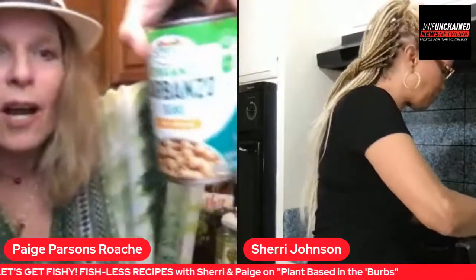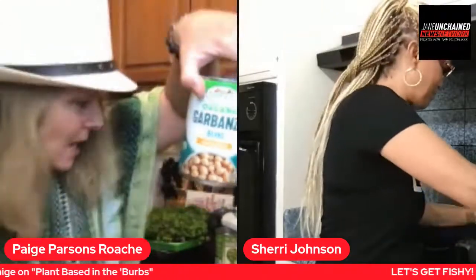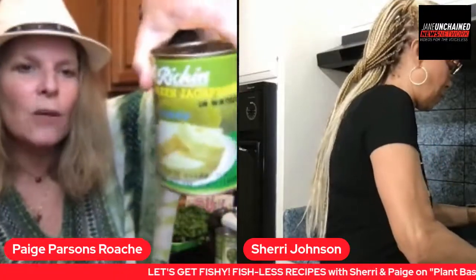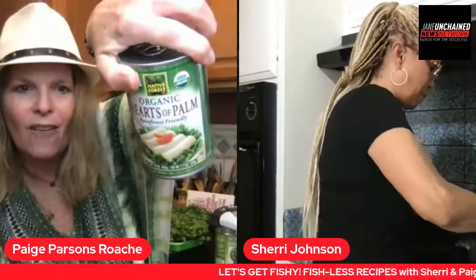You can also do the garbanzo beans. You know what else? I heard you mention white beans, and you could do the cannellini white beans as well. You can also do a jackfruit. All right, you're going to strain this. This is the brine. I think this is the one that has the brine. So you want to make sure you keep the brine in the water. But if you don't, you just rinse it over the top. You put water over the top. And then also there's the hearts of palm, you know, right? So check that out. Oh my goodness.